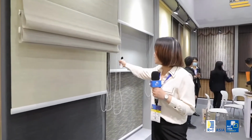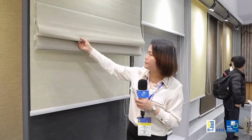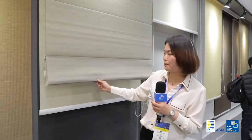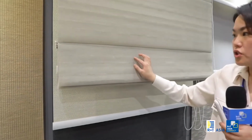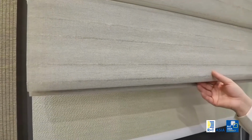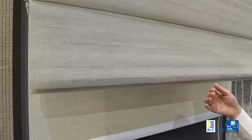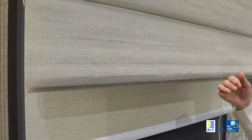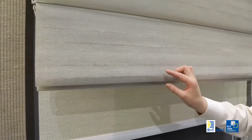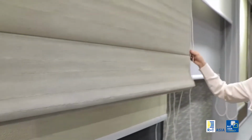And here is another design. You can look at this material. This material uses jute and paper. It looks and feels more natural and healthy. We started this item around 5 years ago. Every year, we change the items and materials and make them better. This is a Roman design.